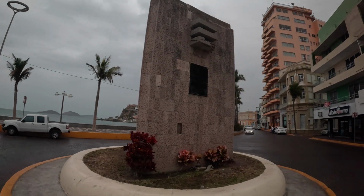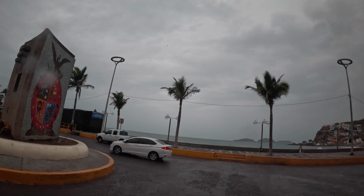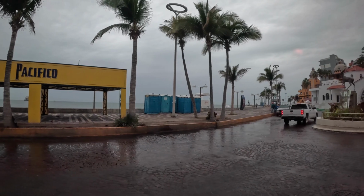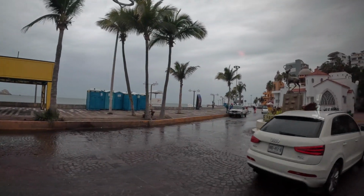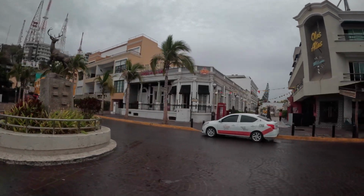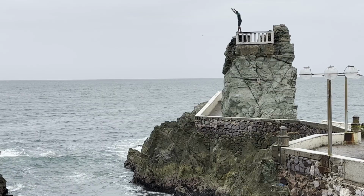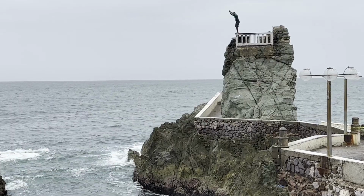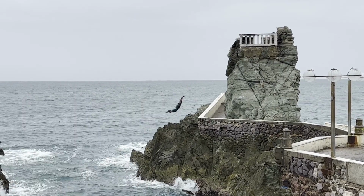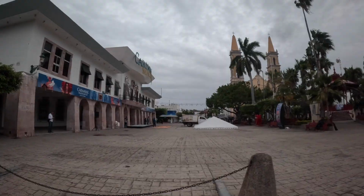We're currently driving through Playa Olas Altas, which is a beach area located in the southern end of Malecon. It's about a half-mile southwest of Old Mazatlan. One thing Mazatlan does have is cliff divers. We had the opportunity to see one off the side of the road. It was crazy to see how close he was to the rocks when he dove in.